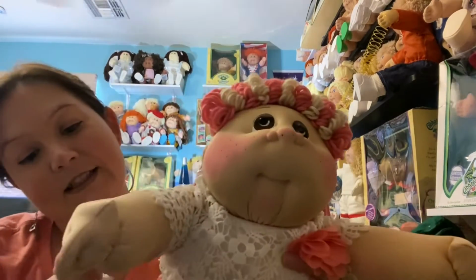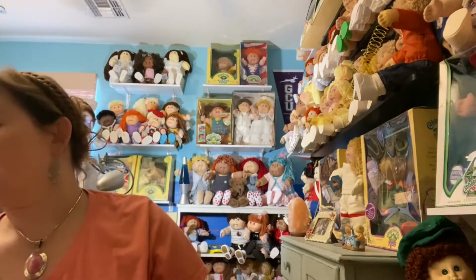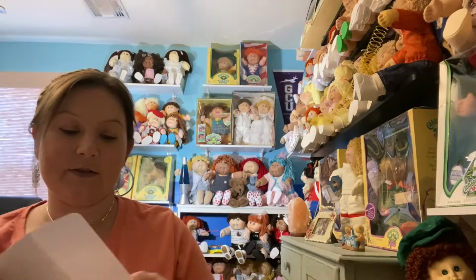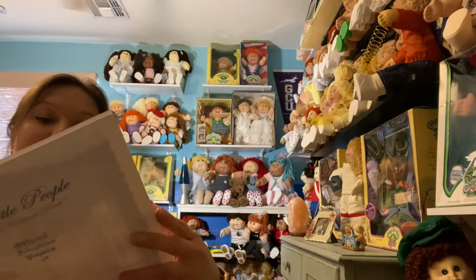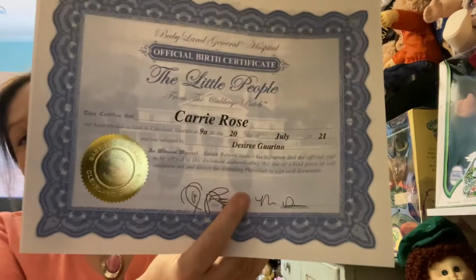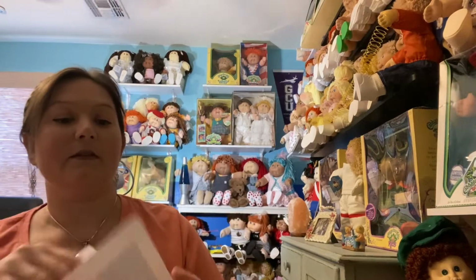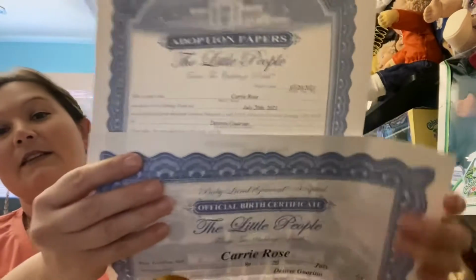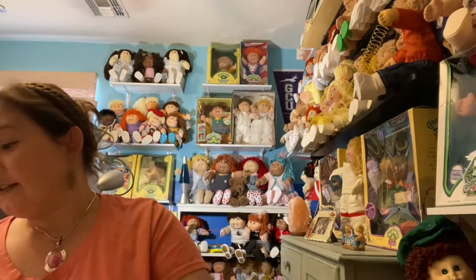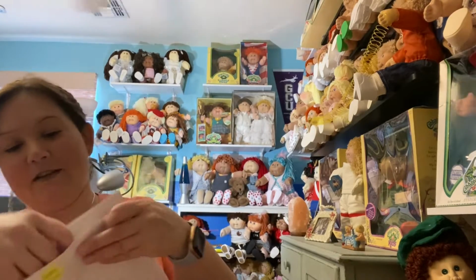So she will join her CCE sisters over there. Always having to make room and move these babies around. I'm so excited to bring her in. Take a quick look at her papers. And here we go. Here is her birth certificate. Right there, Carrie Rose. And of course, she also comes with the adoption papers as well. So always so cool. And I will, as always, be adding these to my CCE binder that organizes all of the birth certificates and adoption papers. So very, very excited to bring her in.